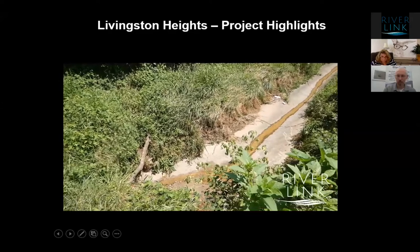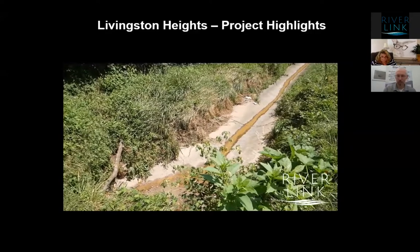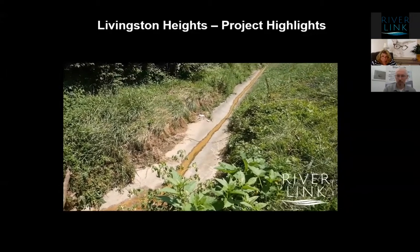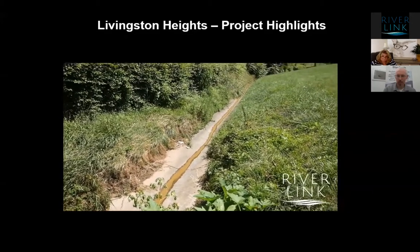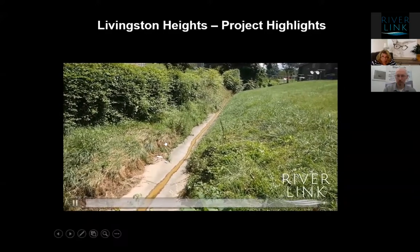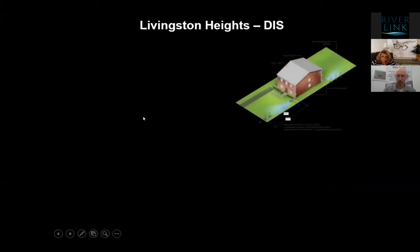This is a concrete swale. So basically this is conveying about 16 acres of mostly or highly impervious watershed area, and all of the pollutants basically coming right down into the Livingston Heights community. And so this component involves removing the concrete, creating an ephemeral stream and riparian habitat that will allow infiltration and hydration of the watershed. Okay, I'm going to jump to the next slide here.